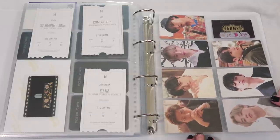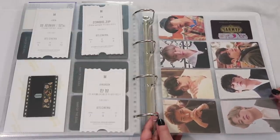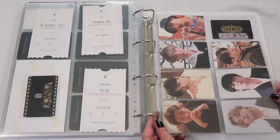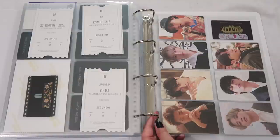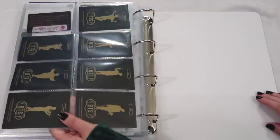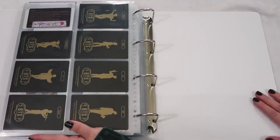This is this year's membership. Well, I shouldn't say this year's. This was 2021's membership PCs. And these were actually really cute because they're like fairy tale-esque, right? And this is my ARMY card as well. And that's the back of them. Look how freaking cute that is.